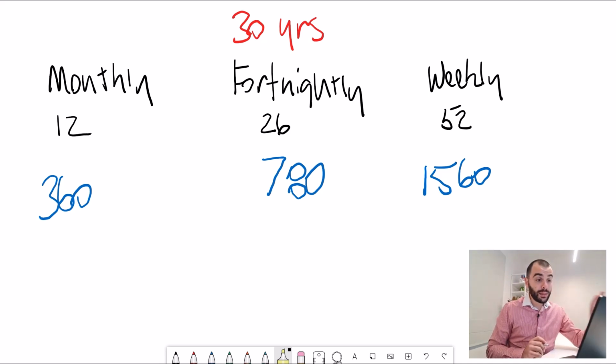So looking at monthly, fortnightly, weekly, what I've done here is in the black, I've put the number of cycles over a 12-month period. So monthly is 12 repayment cycles, fortnightly is 26, and weekly is 52. Over 30 years in the blue, we've got 360 payment cycles, with fortnightly 780, and with your weekly 1,560. So all it's showing is that by paying fortnightly, you're paying more repayments than monthly, and paying weekly, you pay even more than fortnightly.